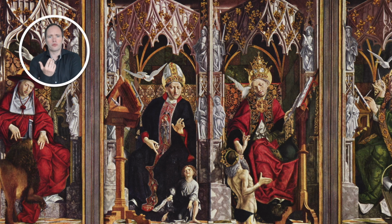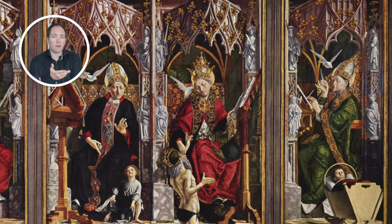This is Saint Ambroise of Milan, a bishop of Milan, that is, and he was known both as a preacher and as a politician. And by the way, as the teacher of the very same Saint Augustine.